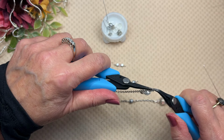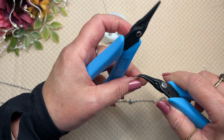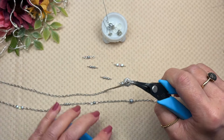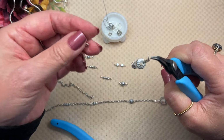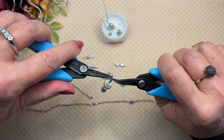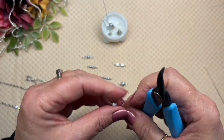My particular chain, I don't know which one you'll be using, but my particular chain is stainless steel and it's textured. And at first I didn't even think that I could open the links, which I prefer to do with a stainless steel chain because it's easier on my hands. So when I discovered that I could open it, I love working with this kind of chain. So pretty.